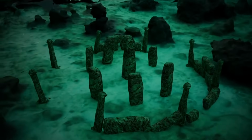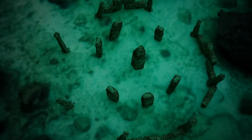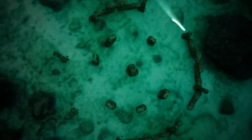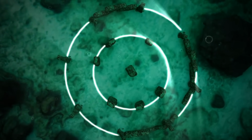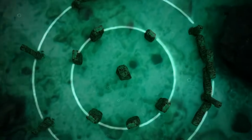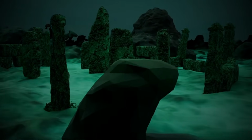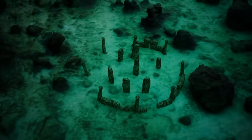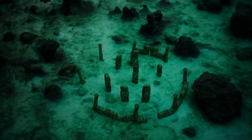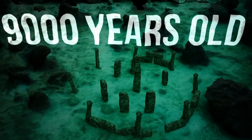A ring of massive stones, arranged in a way that felt all too familiar. They saw two circles, an outer one and an inner one, sitting 40 feet below the surface. But this wasn't just a random pile of rocks. These stones had been placed there purposefully by human hands. And by doing some further research, they discovered that they were staring at a structure that's over 9,000 years old.